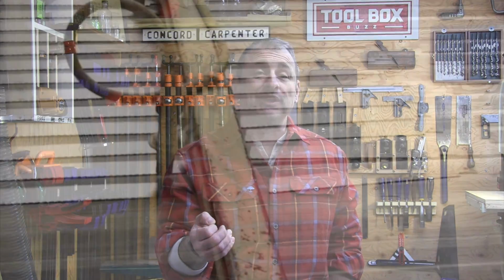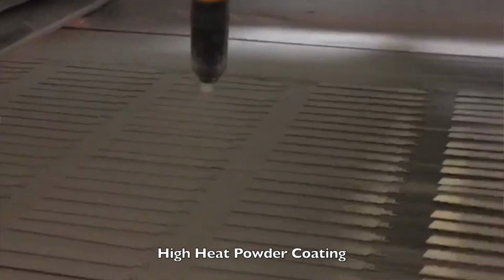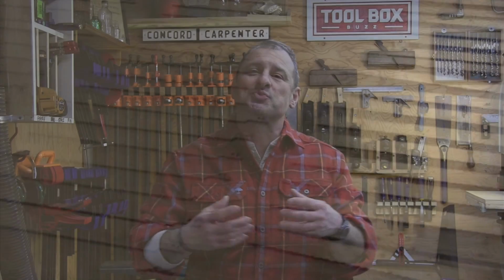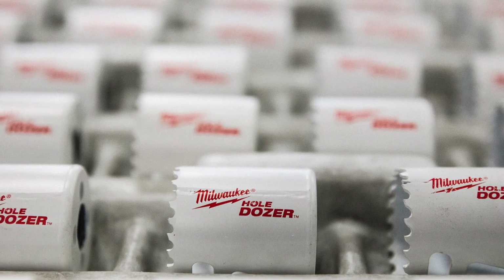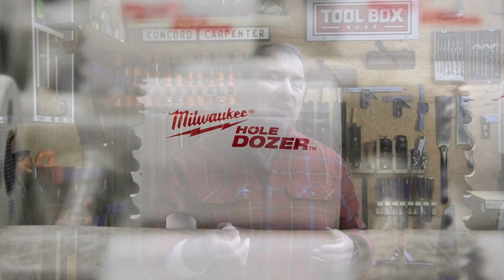The other recent upgrades to the plant include a high heat set paint coating, and they put that on their hole saw blades. The new coating allows the blades to spin faster, and that increases runtime for cordless tools because there's less resistance, as well as preventing gumming. The new paint system also is featured on the whole Dozer line of their hole saws. Really cool line.